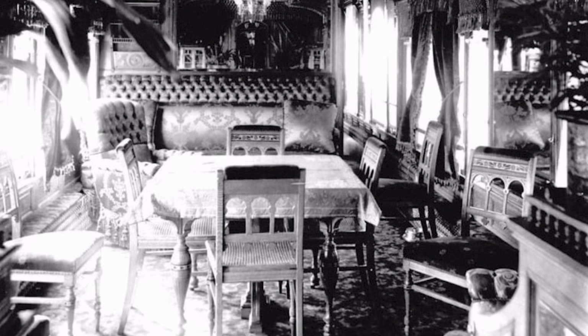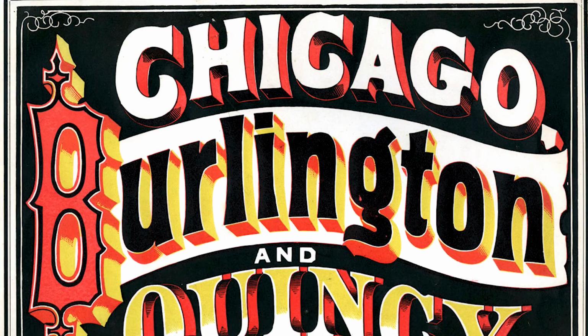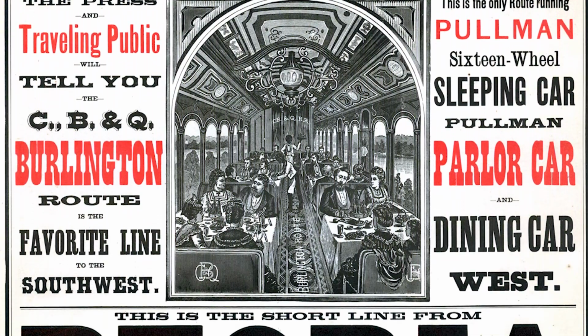Hi, I'm Paul Hammond, Executive Director of the Colorado Railroad Museum. Today we'll be exploring the history of an executive business car which, starting in the mid-1880s, served as a traveling office and home away from home for railroad officials on one of the major railroads serving the Centennial State.